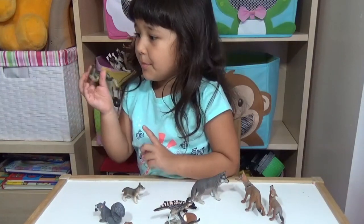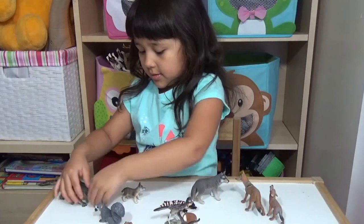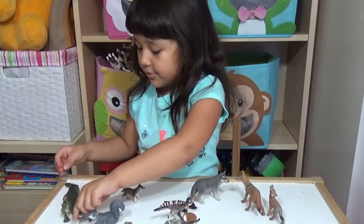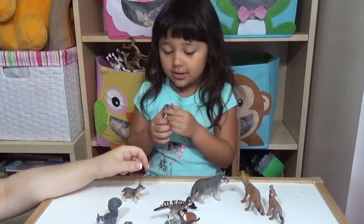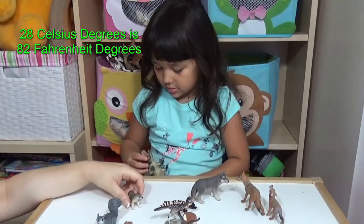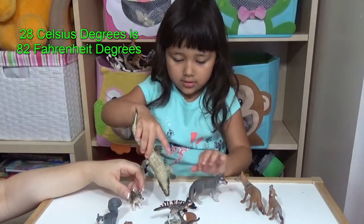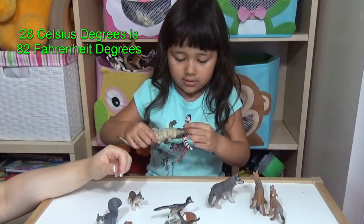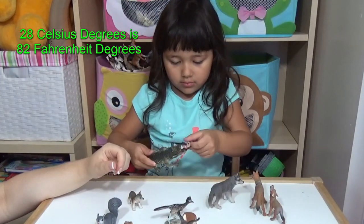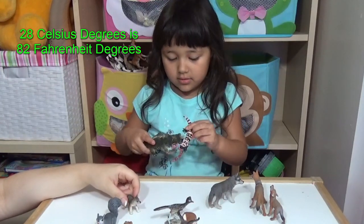And what do they do with their eggs? They lay them and hide them in the soil and cover them with leaves. That's the same as the crocodile. And what happens with the babies? They hatch. And it depends on the temperature whether you have boys or girls. If the eggs stay most of the time in temperatures below 28 degrees Celsius, they'll be girls. And if it's over, they'll be boys.